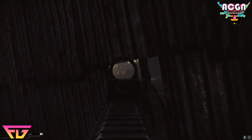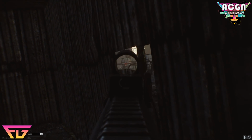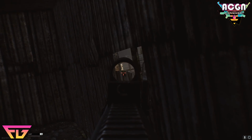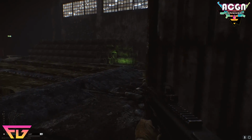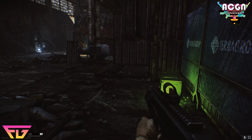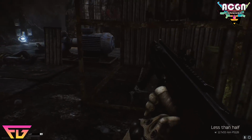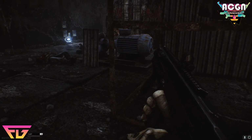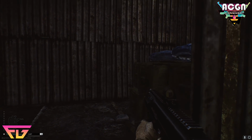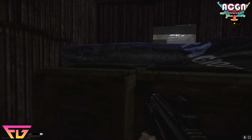So definitely speaks for the distance this gun's lethal at. Most guns are lethal headshots anyway, but this one has the power. This one again was a little off, but once I adjusted my aim, I pretty much one-tapped him as well. Checking my ammo there to see how much I got left. That gun's very loud, so I know that it definitely alerted some scavs around me.